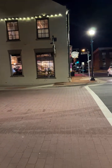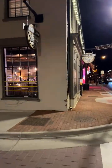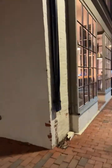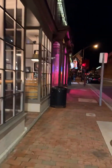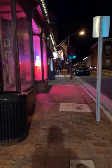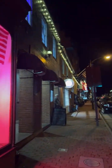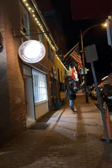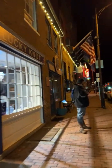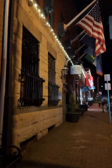So this is Rebellion. Check this one out. This looks nice. Got stuff going on in here. That's a nice place. And it's a work night, so not too many folks out tonight. There's sirens going off somewhere. I'm trying to go up and see what this sign is. Lightfoot restaurant here.